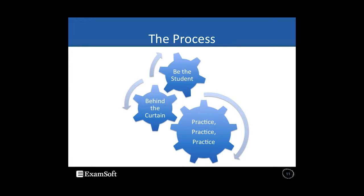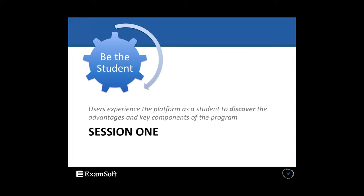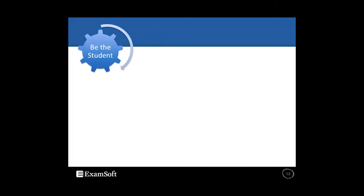So first thing, their experience with the platform is as a student. We're not showing them the back end. We're showing them the platform as the student would see it so that they can discover the advantages and key components of the program on their own. And this is going to help them get excited and get motivated to learn when they can see what this looks like from the student perspective.